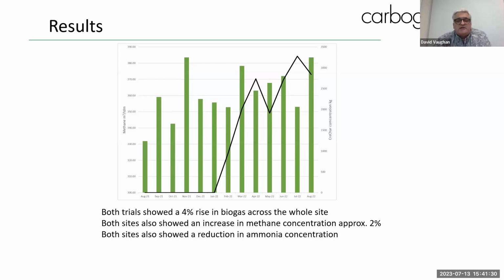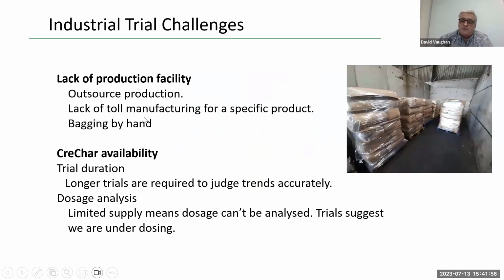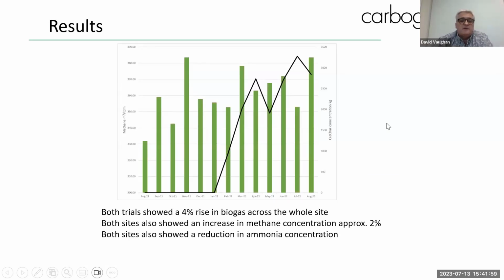There was a break in the middle of about a month between two trials, but it was continuous because of the hydraulic retention time within these tanks. It does take a few months for the biochar to wash out. On the whole, we were seeing an increase in methane concentration coming out of those sites. But what we can see here is the November 21 spike and the July 22 dip.